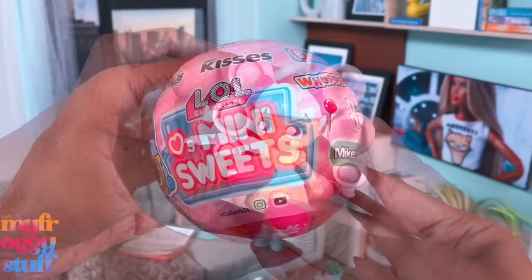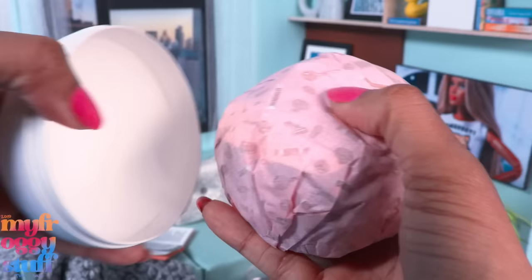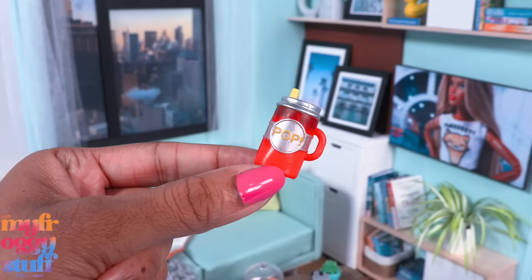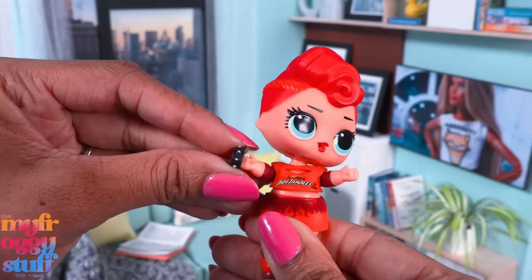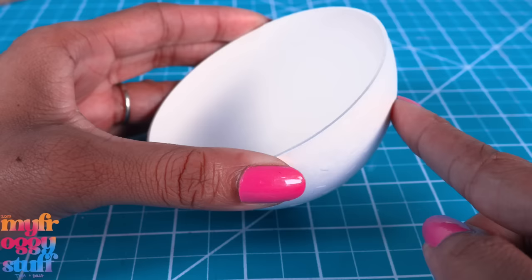LOL Surprise loves mini sweets. LOL Surprise dolls with candy themes. Oh wow, the capsules are not plastic and everything inside is paper. I believe this is the doll. And we have hot tamales. The doll comes with a bag, a bottle, an outfit, so we can dress her with a bracelet, shoes, and flame sunglasses. Yeah!